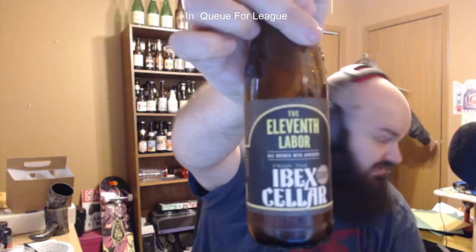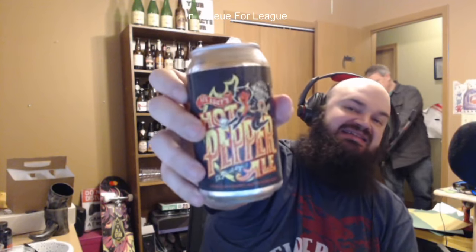Number three was Monk and Honey, brewed by Torn Label Brewing Company. Number four is the Rodenbach Classic. We've got the Lost Signal Lager. We'll put it at number five. And all these five were good. And then we've got the Little Lucy's Hot Pepper Ale. Dead last, number six. All you taste of the peppers, no beer flavor.